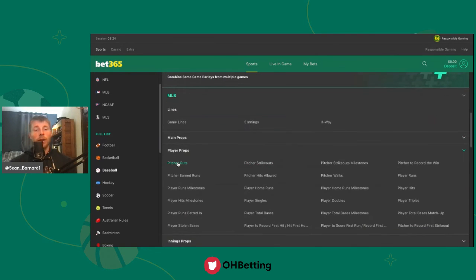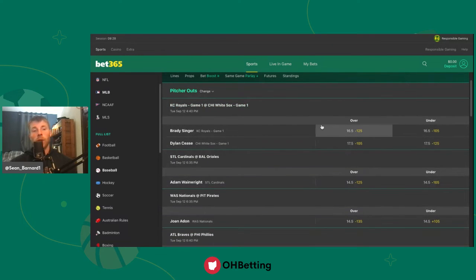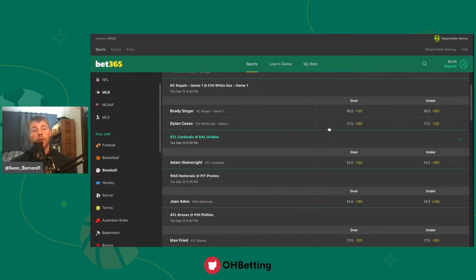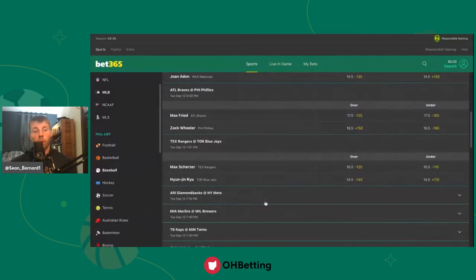And as I mentioned, for baseball with these games set to come today, there are already player props available. So here you can break down the over for Brady Singer, for Adam Wainwright, each of these things. So there are player props available for baseball. They are available on the Bet365 app, just not for football just yet.